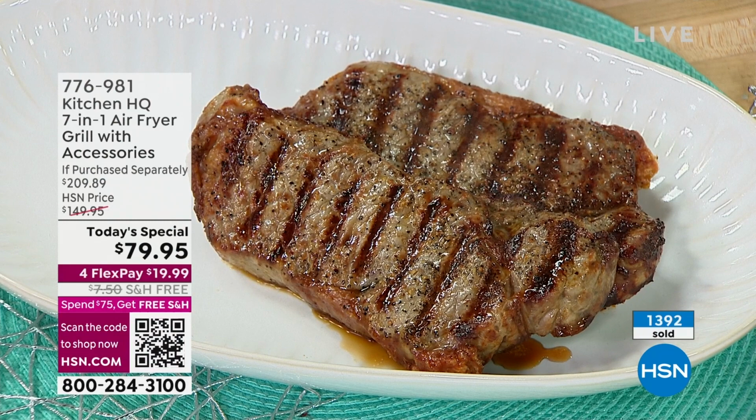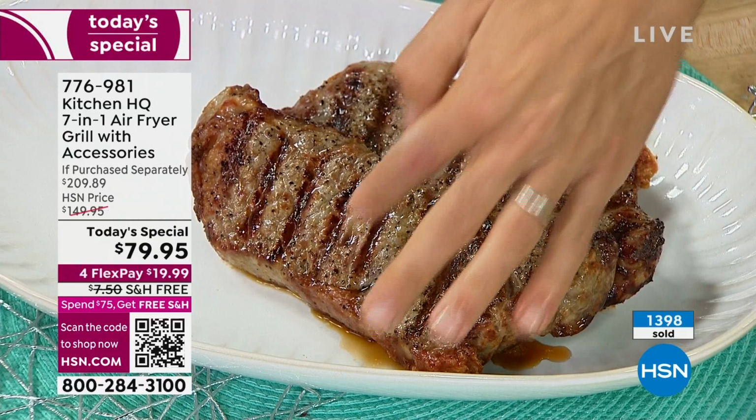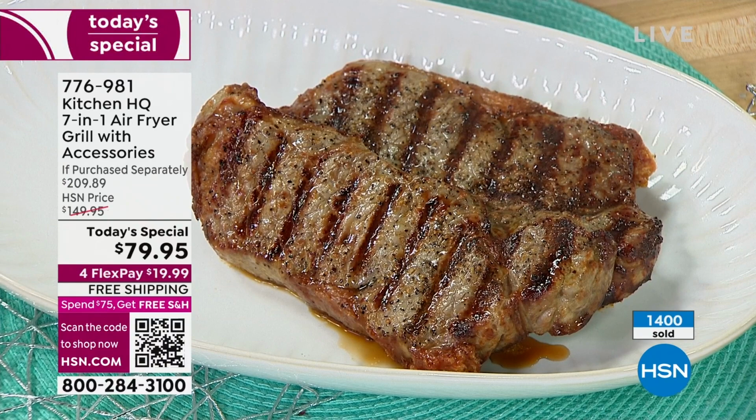You get that cast aluminum grill. You're going to get the Maillard reaction. That's what we call it in cooking. Those deep caramelized grill marks, that's where the flavor is. So you're going to use it as your grill. You're going to use it to bake. You're going to use it as your roaster for a whole chicken. We have a beef function.